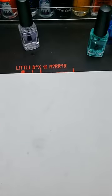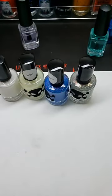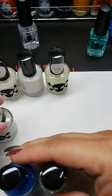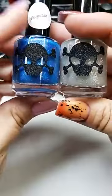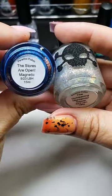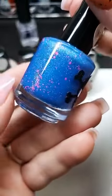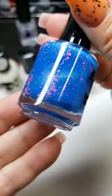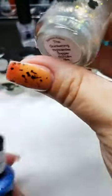All right, now we have Tamara's. I always save hers for last because there's a lot and they're all amazing. So we have these two right here, which are the new offerings. We have a magnetic. Stores are open. This is her Night of the Comet inspiration. I love this polish. It's so fun. It pulls a silver magnetic pull. Tamara, you might have to help me out because my computer just died.